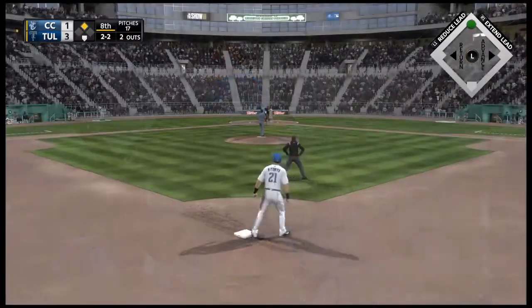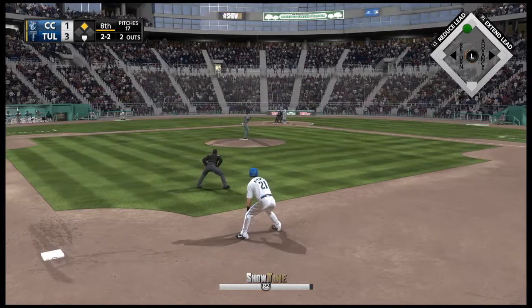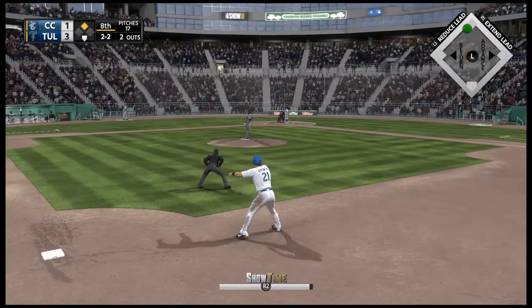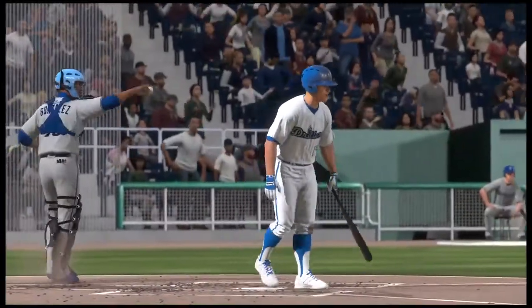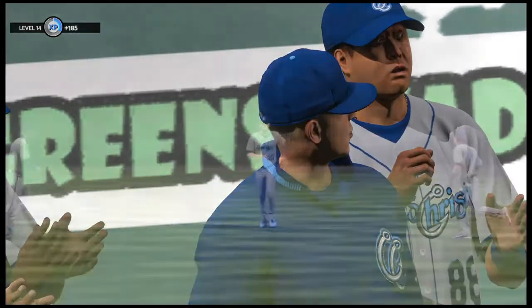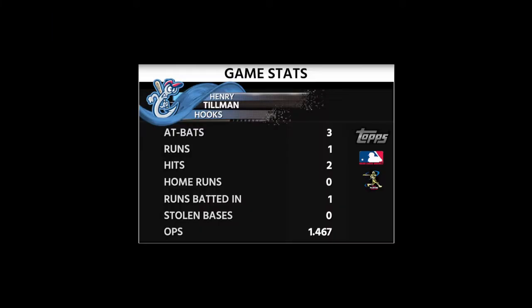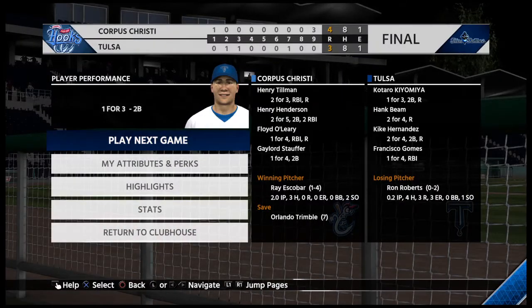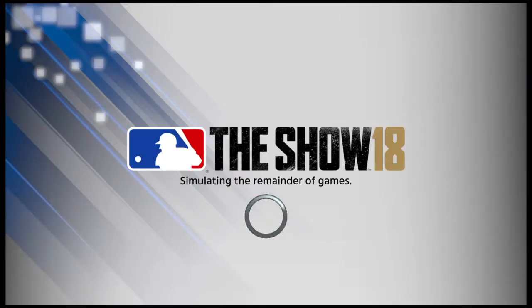Trying to pick things up where we left off. Kike Hernandez, runner in scoring position with 2 gone. Here now the 2-2 is a swing and a miss. That's strike 3. So it's no runs on a hit, no errors, and it's a 4-3 finish in this evening's ball game. The Hooks came through when it mattered in the 9th on the way to the win. Ray Escobar claims the win out of the pen, his first. Orlando Trimble wraps it up for the save, his 7th of the campaign.